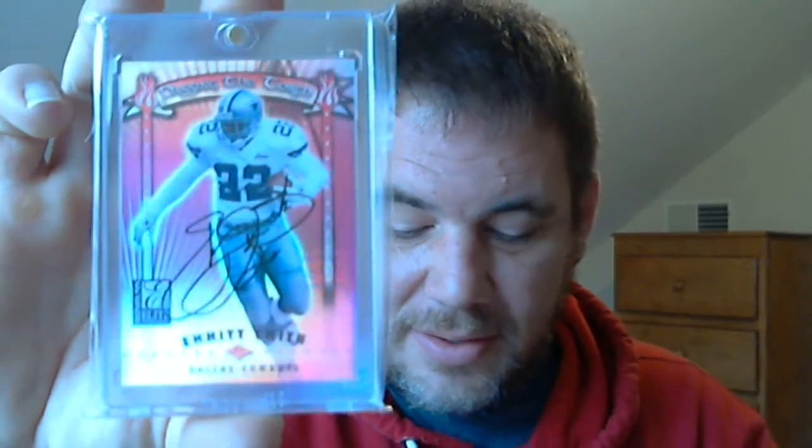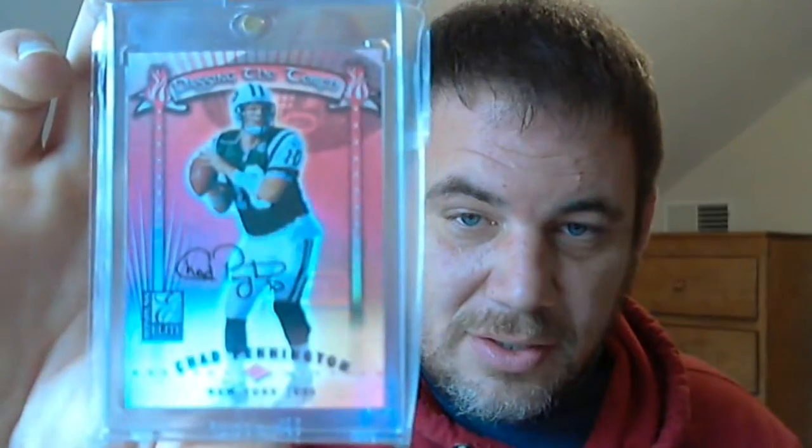But Brian Urlacher, Fran Tarkenton, Daunte Culpepper, Jim Brown, Jamal Lewis, Larry Csonka, Ron Dayne, Tony Dorsett, Emmitt Smith, Eric Dickerson, huge auto on there, Marshall Faulk, Joe Namath, and the last card in the set, and the last card I got, Chad Pennington.